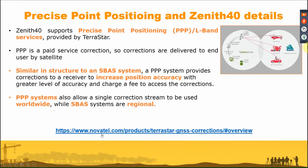So in our case, the Zenith40 receiver supports the precise point positioning, so the PPP solution, and L-band services, in our case provided by TerraStar. PPP is a paid correction service, so you need an annual fee. The correction, as I already told you, is delivered to the end user by satellite. It has more or less the same structure as an SBAS satellite system.